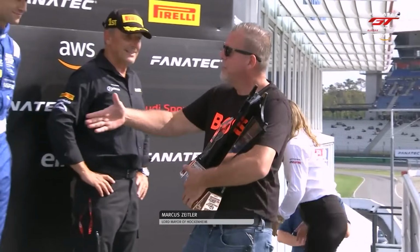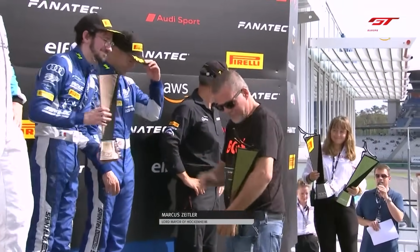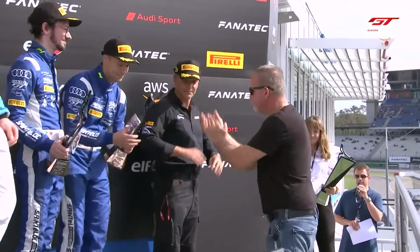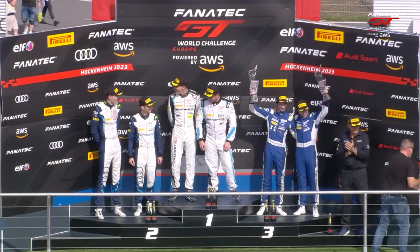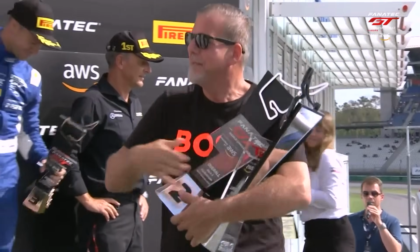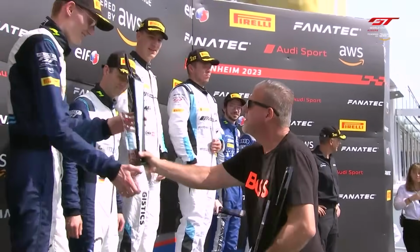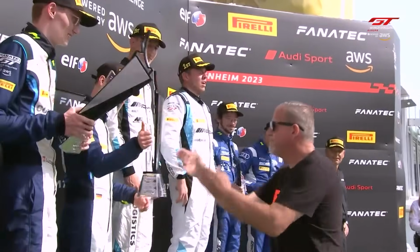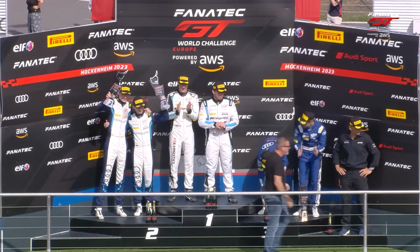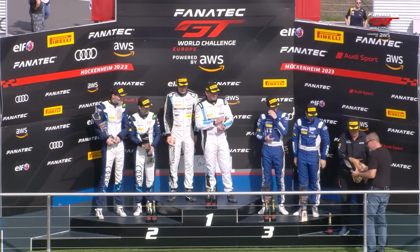So Markus Zettler, the Lord Mayor of Hockenheim, comes onto the podium to hand the trophies to Erwin Bastar, and then to Patrick Niederhauser, overall winner last year. Another of the overall winners last year, Lucas Legeret. At the other end of the podium is Christopher Hauser, the evergreen Christopher Hauser, and one of a number of Audi drivers who must be wondering what the future holds for him now.